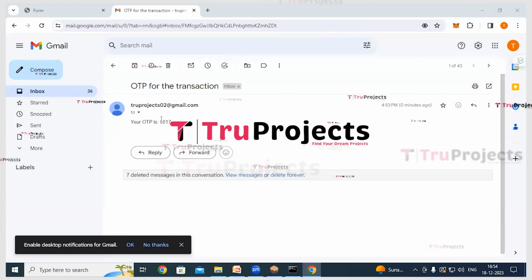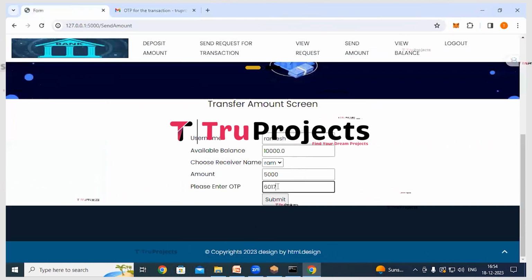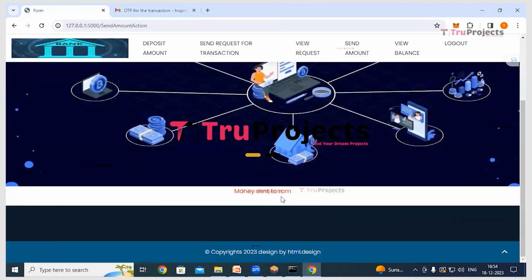So this is the OTP sent. Copy it, paste it here. Now click on submit button. So the OTP verification is successful and here we can see money sent to Ram.